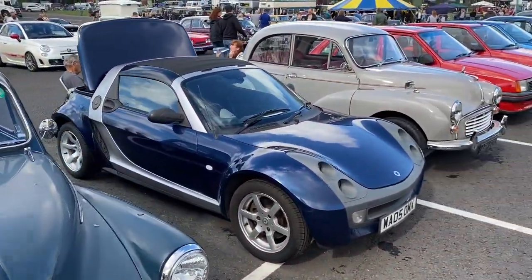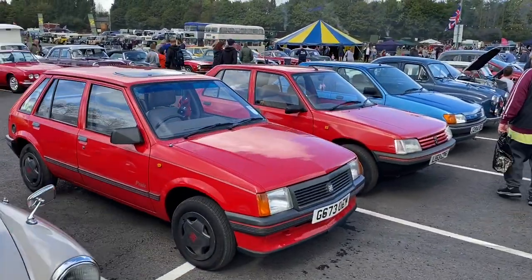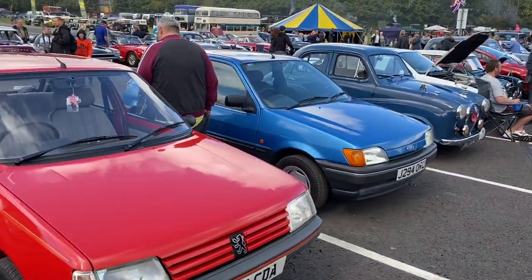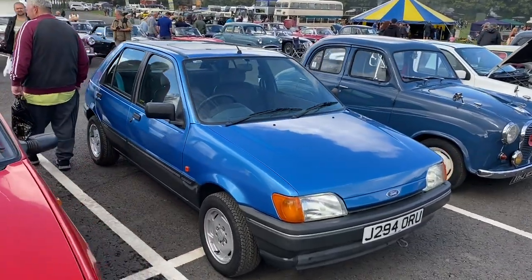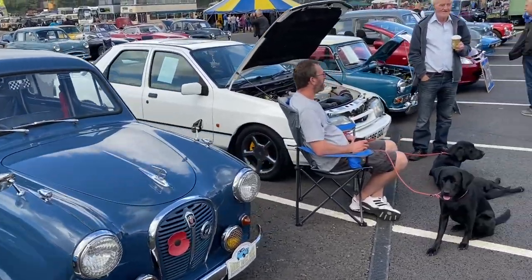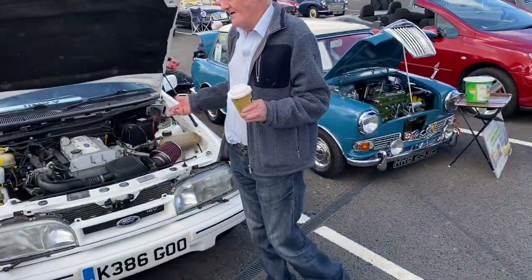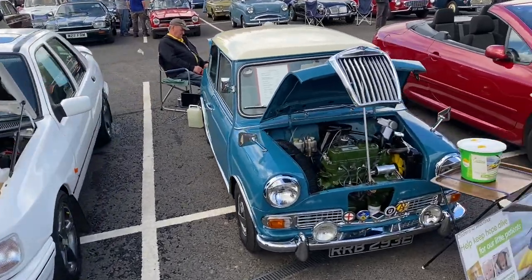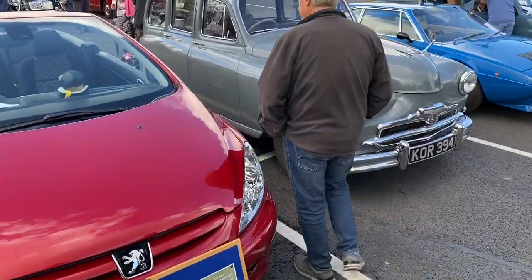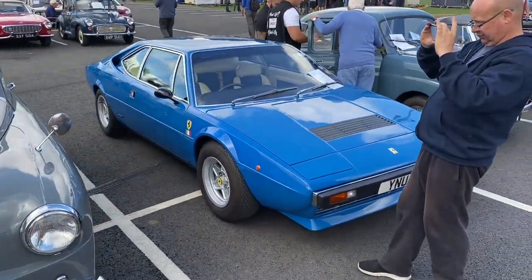Morris Minor, smart car, another Morris Minor, Nova, 205, and then we've got a Mark 3 Fiesta. It's an Austin A30, I think. We got a Sierra Sapphire, a Riley, something modern, Peugeot 307, Vanguard, Standard Vanguard. I think that's probably a real Ferrari there, look.